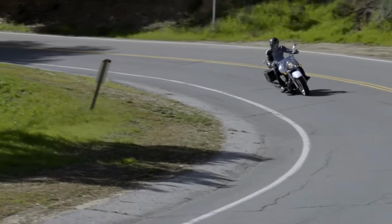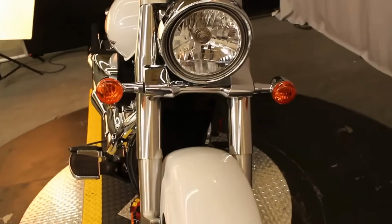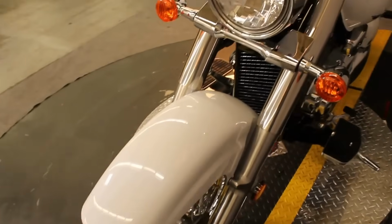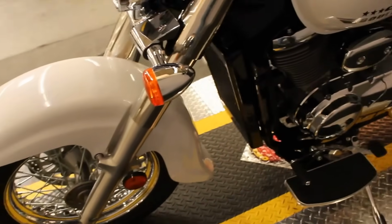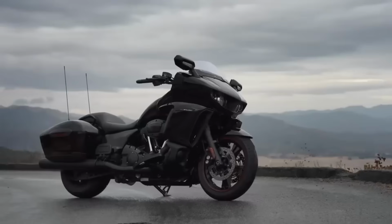And in a cruiser market chasing its past, these 7 Japanese machines prove one thing loud and clear. The future can still ride low, thunder hard, and take the lead without apology.